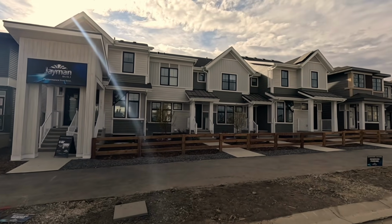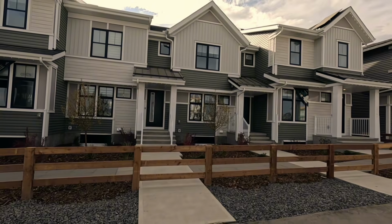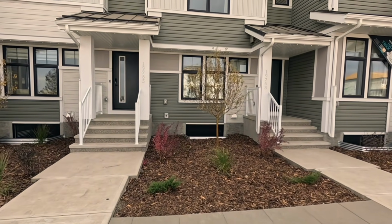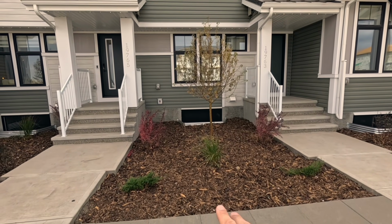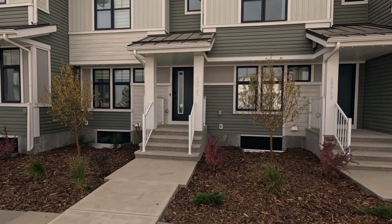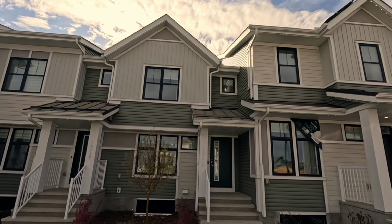These guys are your freehold townhouses. So there's no condo fees with these ones. The only downside to that is there's gonna be a little bit more maintenance involved, but typically in the new townhouses, they'll have this maintenance-free landscaping, so it's not gonna be grass, it'll just be wood chips. So you won't have to cut the grass of the front of your house at all. But this is kind of what they look like.